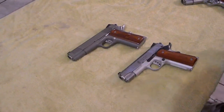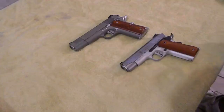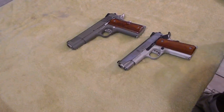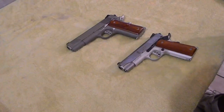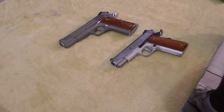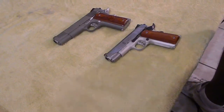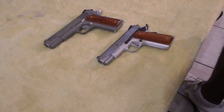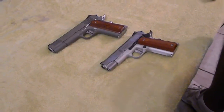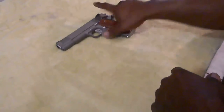Hey guys, I'm back again, showing you a new purchase. Well, not that new. I've had it for a little bit, but I've been shooting it like gangbusters. But it is fairly new. I'm going to go ahead and show it to you. You can pretty much guess it's probably a 1911 because I have two 1911s here. So I'm not going to make you wait. I'm going to move these weapons out of the way and show you what it is.